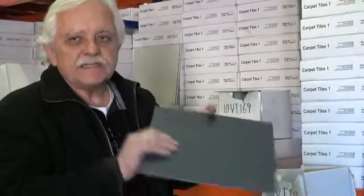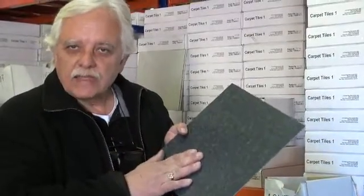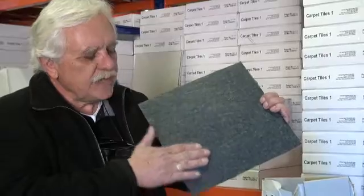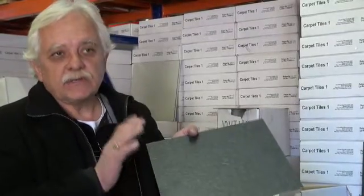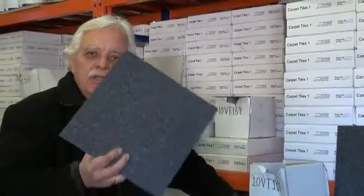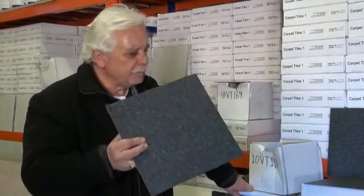Next most important thing is slip rating. Does it comply with the slip rating, the R10? Ours do. Not every vinyl tile does. Lastly, the finish. Is it a rippled finish? Ours are. There's others that do not have the ripple finish, hence resulting in failure to comply with commercial slip rating. So ours is a commercial vinyl tile. Can be used in homes, shops, offices, canteens, anywhere. Okay, so that's what you do for a comparison.